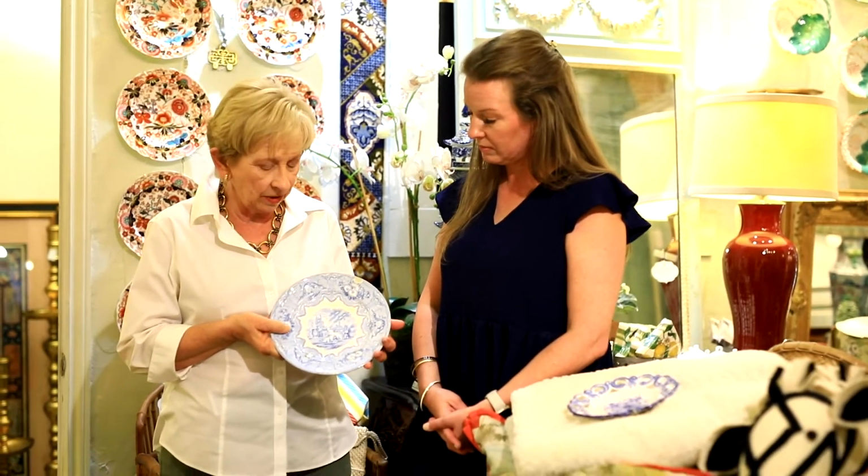In this particular case, it was a very light blue, and you will find transfer pieces that are this pale shade of blue all the way to very, very deep blue. And when you find the very deep blue ones, they're often called flow blue, transfer ware. We have a few pieces of that here as well.